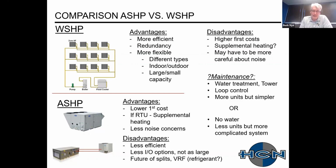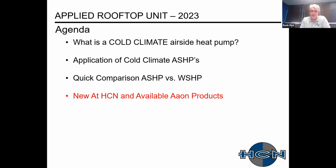A lot of times on a job with a lot of horizontal units, say 100 or so, the owner will buy an additional one as a spare. So if something goes bad, they'll just quickly disconnect it instead of disrupting a space as they try to fix it. With the airside heat pump, obviously you don't have the whole deal with water. Traditionally, you have fewer units, but then, as I showed with the differences in the controls and how much to size it, et cetera, outside air versus DOAS, VAV, typically it's more complicated. So once again, maintenance could go in either direction as an advantage or disadvantage.